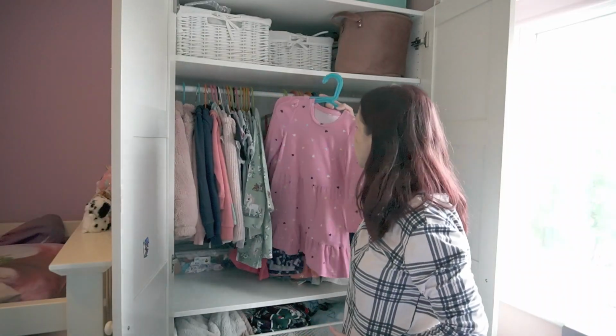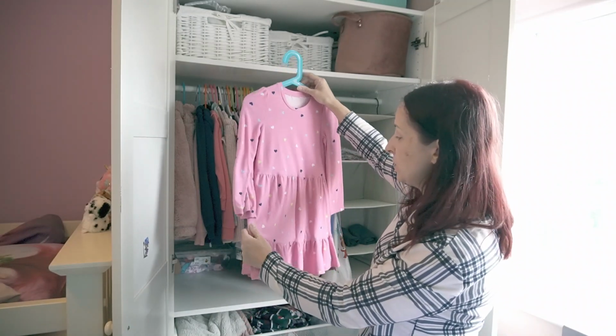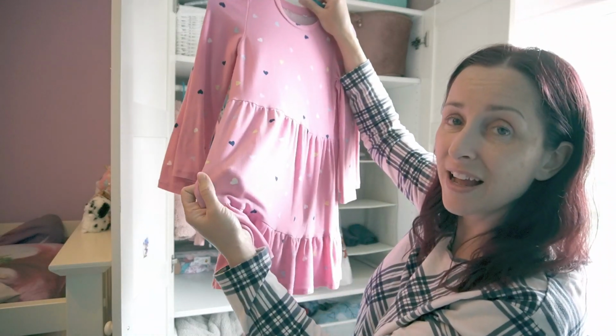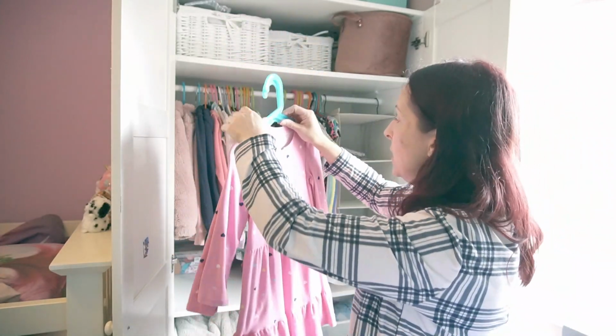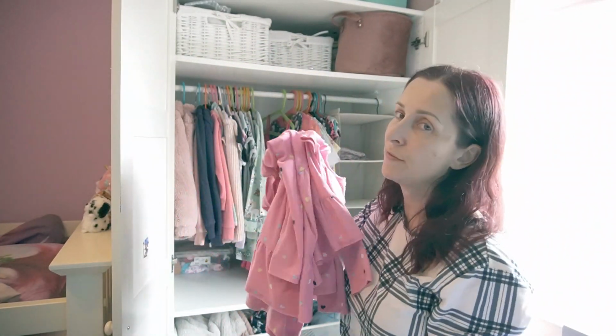There's some winter dresses here that I'm going to get rid of because I know these are too small, and this one's got a stain on it anyway, so that's my excuse to get rid of that. But these have been worn for 2 years anyway, so they've got loads of use out of them.